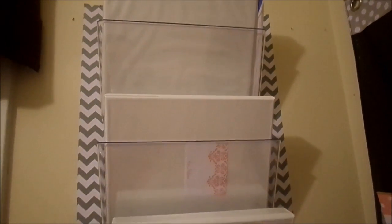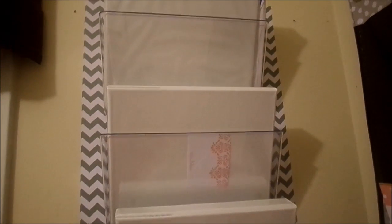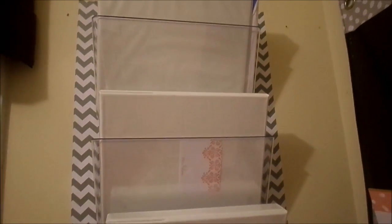And then that top binder up there is for my kids' school. So again, any information that comes home from school that I need to hold on to, their report cards, their schedules, anything like that goes into this binder. And again, I'm just taking advantage of the vertical space and hanging these file holders up.